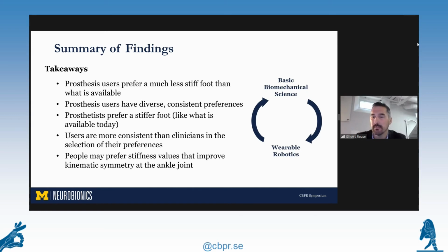Hopefully, I began this talk showing you this diagram. Hopefully you got a feel for how we use fundamental science and robotics together to answer some interesting questions, and hopefully get technology to people who need it.